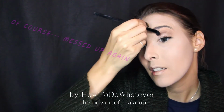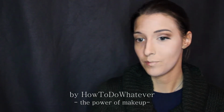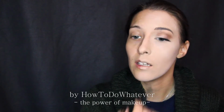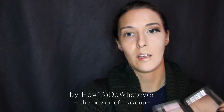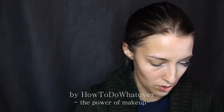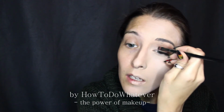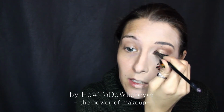Oh, oops. That was the dark color. Well, I'm trying to get rid of that. Alright. That works for me. So she is going in the inner bit with a gold. There is another color on there which is called Gilded. It's on the big palette here. And I'm probably just going to use this one. Hope it's not too dark. Nope, it's not. Alright. So I kind of cut crease here.